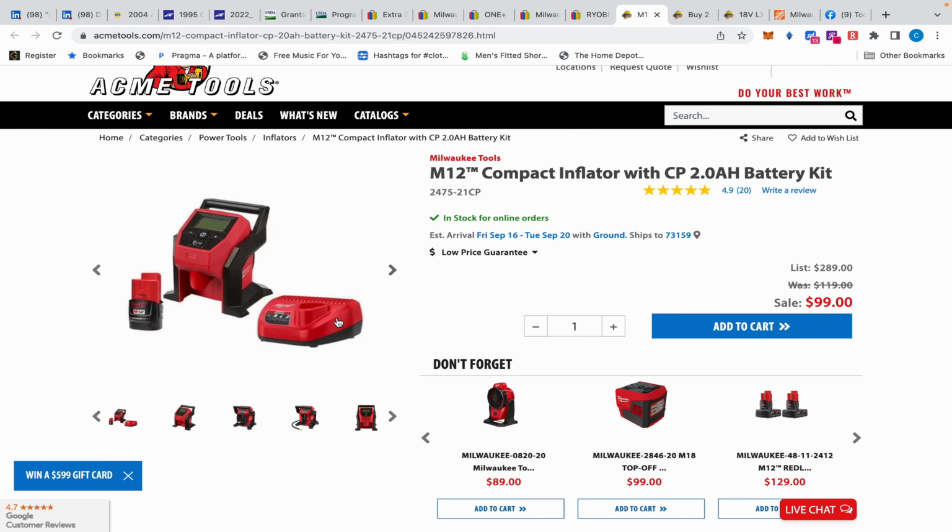Now, generally, the inflator itself is $99, but this is a kit for $99. So you get yourself the little 2.0 battery, which they ain't doing nothing. That's going to do like maybe 2 tires for real. But hey, $99, not too bad. Plus, don't forget that Acme Tools has Rakuten.